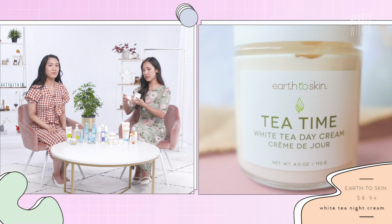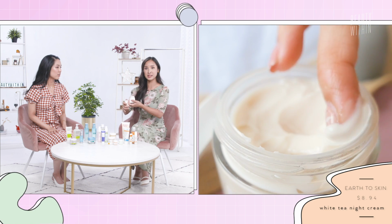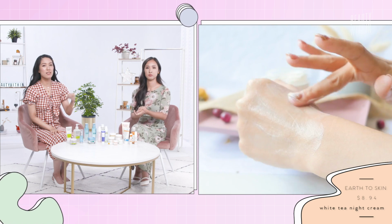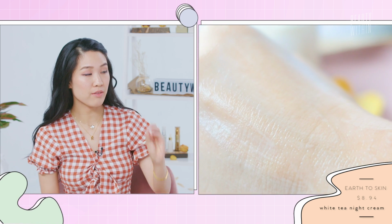What about the day cream? Day cream, it's the lighter other half. This one, I feel like it's just a lighter version. It's very similar. It's almost the same. So there's glycerin, niacinamide, shea butter, jojoba seed oils, white tea extract, mushroom extract, vitamin E, fatty alcohols, and sodium hyaluronate. So I feel like the ingredients are lighter, but they're also very, very hydrating.